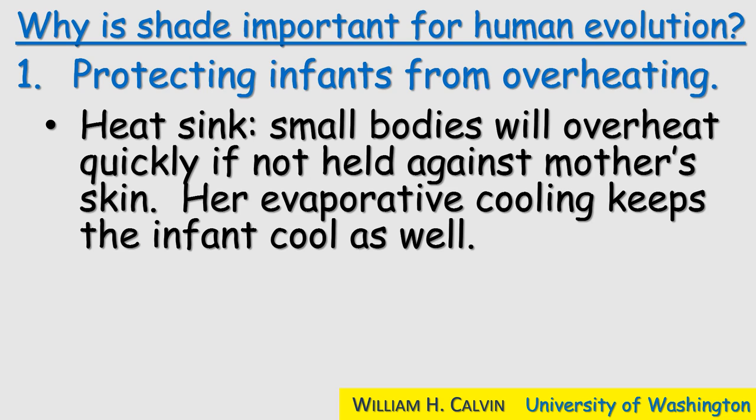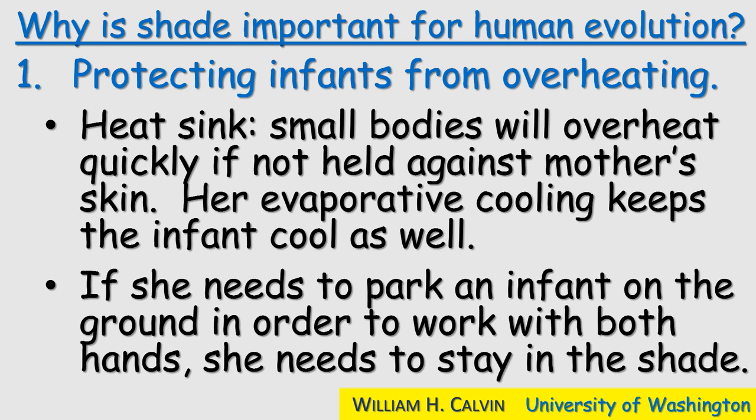The first thing is that you've got to protect infants from overheating. If it's 100 degrees out there, infants are going to overheat if left to themselves. They just don't have enough surface area to sweat on to bring it down. So they really have to be held against the mother's skin so that her evaporative cooling keeps the infant cool as well. We normally think of this the other way, that the mother's keeping the infant warm because it's cold outside. But it works the opposite way too. If there's a tendency for the infant to overheat, then holding it against the skin of an adult will do the job quite nicely. So if a mother needs to park an infant on the ground in order to work with both hands on something, she needs to stay in the shade.